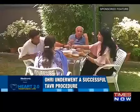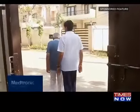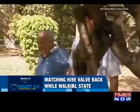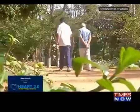It's been a few months since the procedure, and the TAVR technology is restoring Ori's heart valve back to its natural state. Ori is back to doing his regular chores, and this time it's a notch better than before. He is literally matching his son's pace while walking. After the open heart surgery, there may be a lot of complications. He would have taken more than 6 months to recover, but after the TAVR, he was back to life within a week. He's now started going to office.